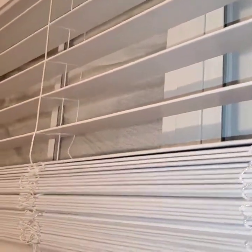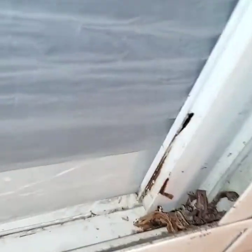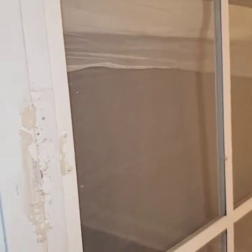Some mold in these window sills, brand new blinds, but we have to dust, and we have to clean and remove the plaster and the mold on the window sill. Vacuum and clean this area. Cobwebs right there. New, I don't know if that's new or old.